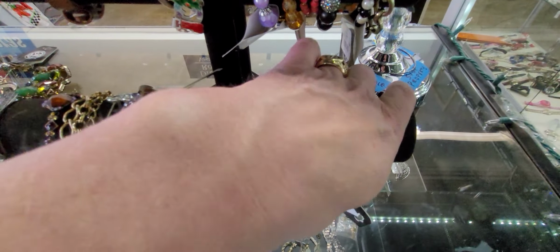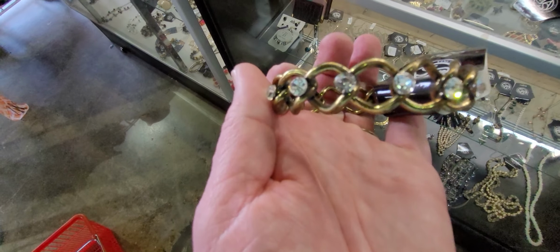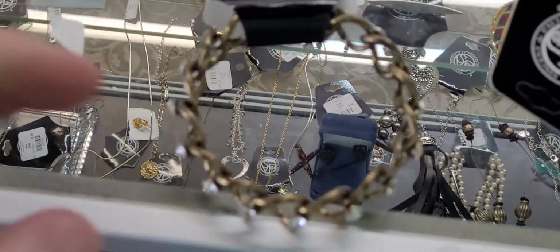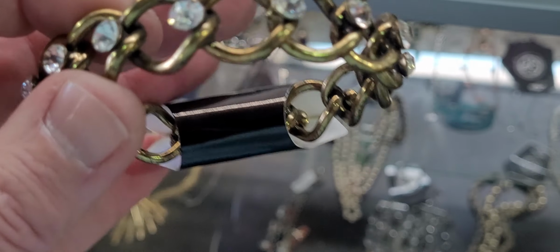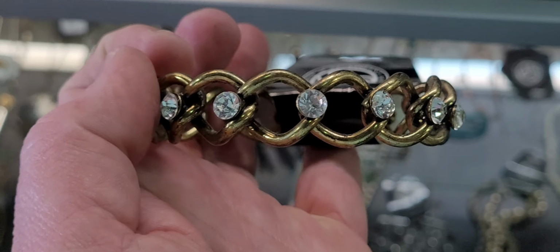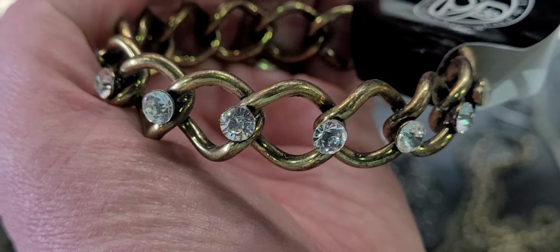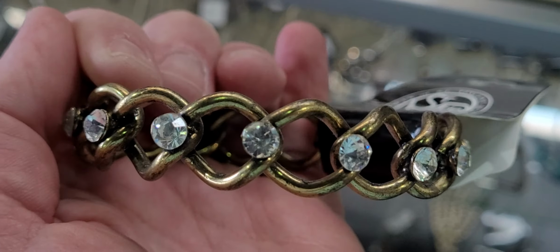This bangle here is nice. So look closely at this bangle, guys. Has pretty big rhinestones in it. It's brass color. I really like this one. This is heavy. But I'm going to debate on that one while I'm looking at other pieces of jewelry because I'm just not sure. I do like it. I'm not sure that I love it enough to buy it for resale. Would any of you have purchased this one had I bought it?